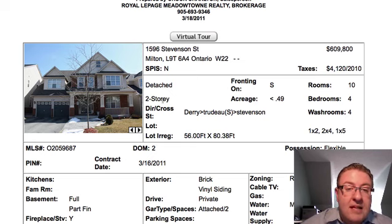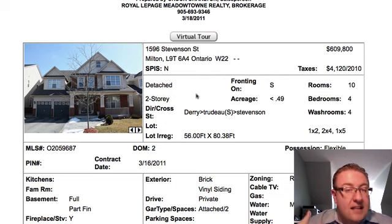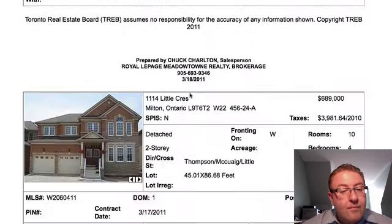So putting money into this home, Stevenson is a beautiful street. You might find that you could actually increase your value. You can multiply the money you put into this one.